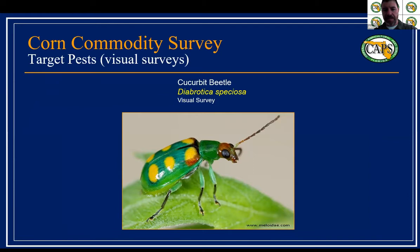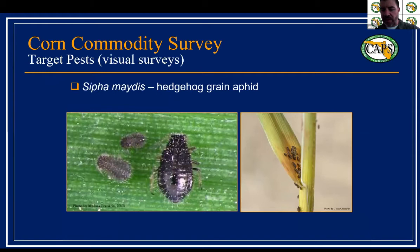Another visual target, this one is not of national concern, this one is of state concern, and it is moving closer to Florida. I think it might be in Georgia, actually. But this is the hedgehog grain aphid, and according to our identifier at DPI, Dr. Susan Halbert, it's a pretty easy one. It's dark black with spiky hairs, which is where it gets its name, hedgehog grain aphid. This one is in our corn commodity and small grain surveys. So this is kind of a grass pest, so to speak, or a cereal crop and corn pest.